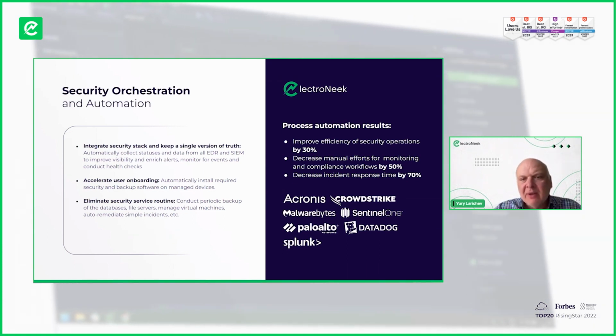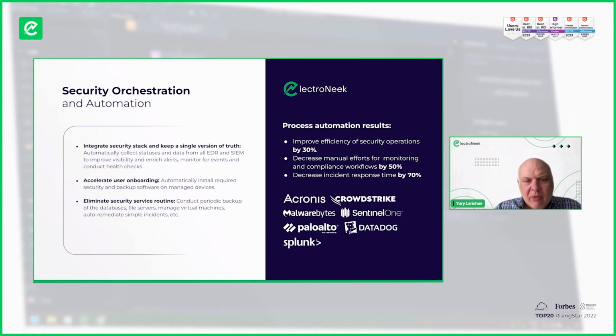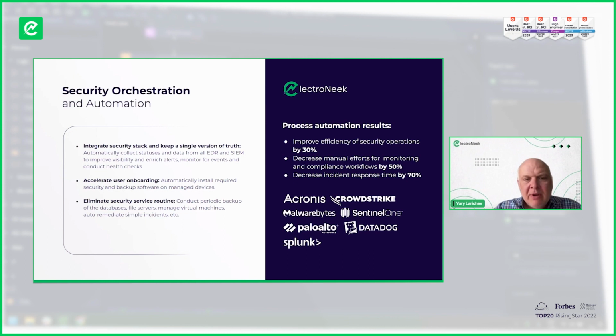So, and do particular, let's say, backup operations or disaster recovery operations on time, and eliminate the human factor here. So that's exactly where we can step in.